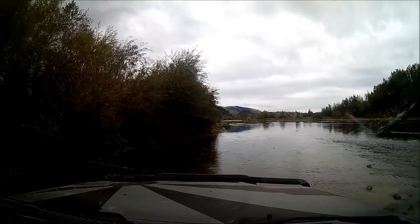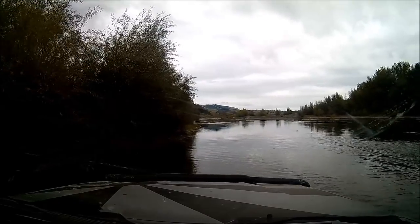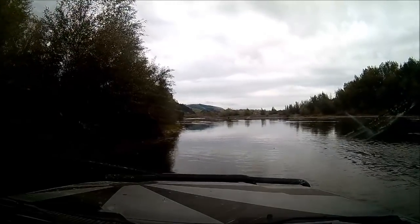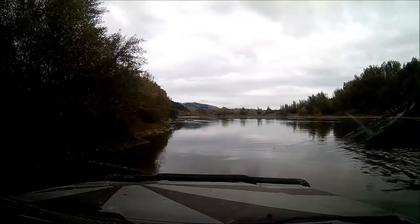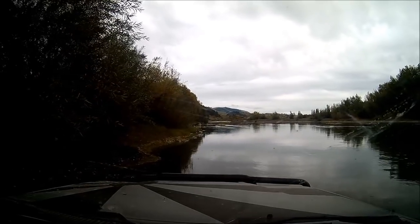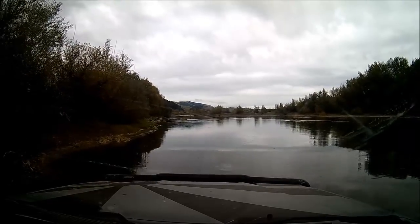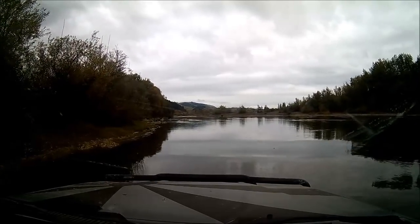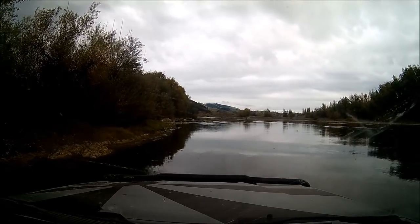I don't know where to go up there though. It's getting deeper. Are they rocks? They're those big rocks, eh?